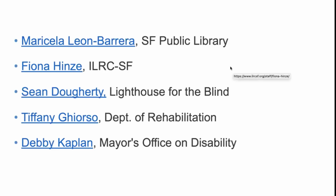We have 5 panelists, which means we've got a lot to take care of, a lot of business. So Maricela from the San Francisco Public Library, Fiona Hinze from ILRC, that means Independent Living Resource Center, Sean Dougherty from Lighthouse for the Blind and Visually Impaired, Tiffany Ghiorso, I don't know if I pronounced that correctly, but from the Department of Rehabilitation, and Debby Kaplan from the Mayor's Office on Disability.